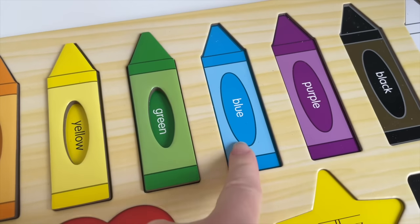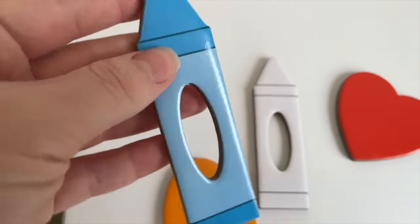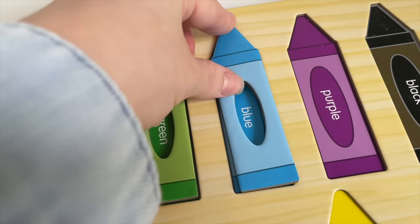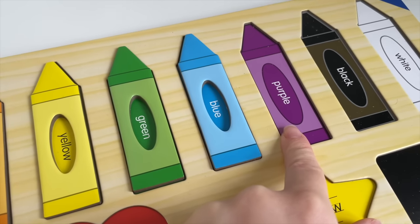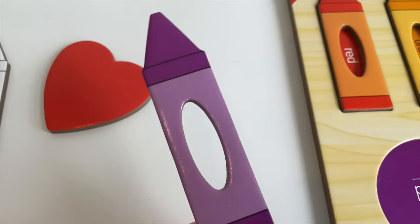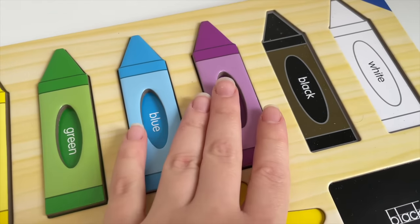Now we need the blue one. Where is the blue crayon? Oh, here, the blue crayon. Let's put it in. Can you guess the next color? It's purple. Good job. Oh, here's the purple crayon. Let's put them together. Let's put it in.